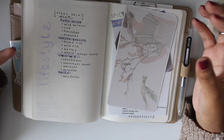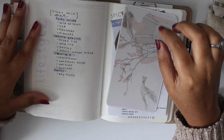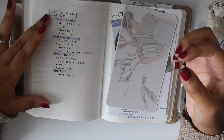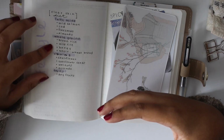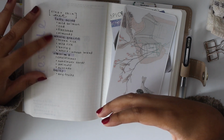So yeah, this is basically what I do. It's not structured or anything, no particular way that I have to write in a section, so it's kind of different for each. So this is a lifestyle one. I was just looking for different diets and things, so this one is just, I wrote down stuff to eat for clear skin.